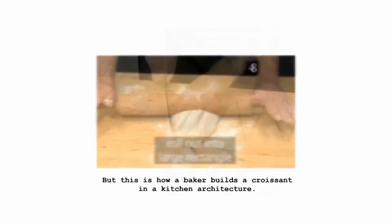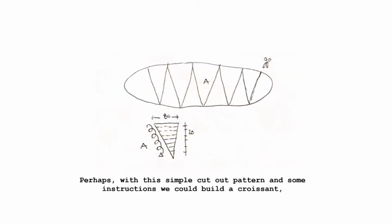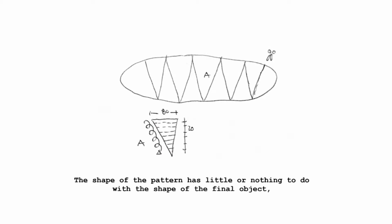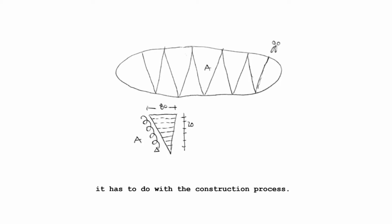But this is how a baker builds a croissant in a kitchen architecture. Perhaps with this simple cutout pattern and some instructions we could build a croissant, but always something else. The shape of the pattern has little or nothing to do with the shape of the final object. It has to do with the construction process.